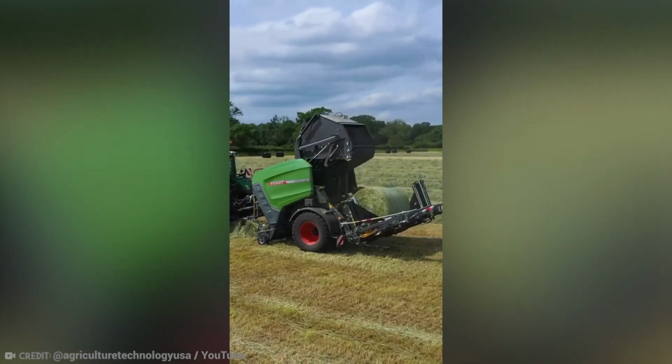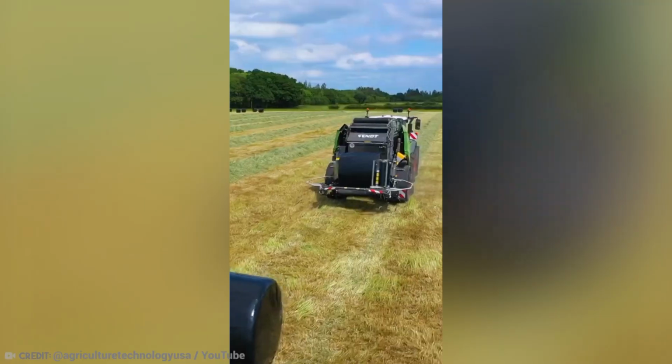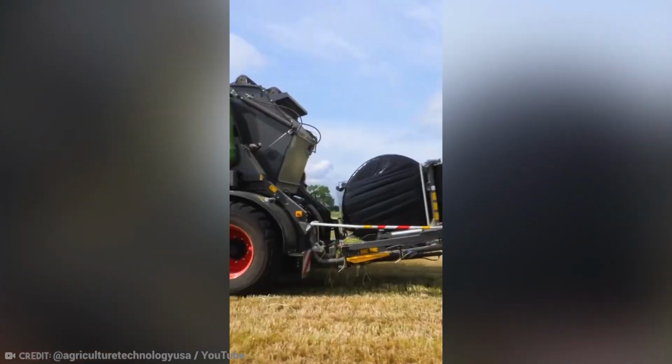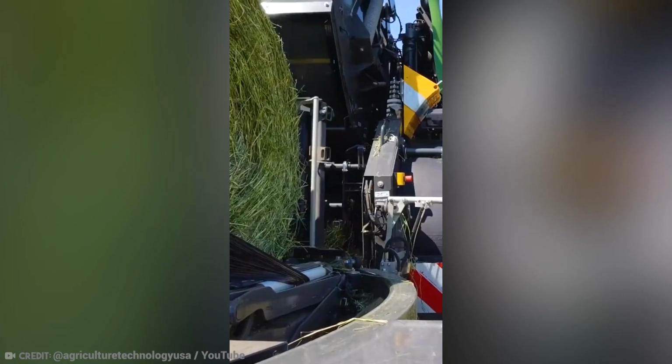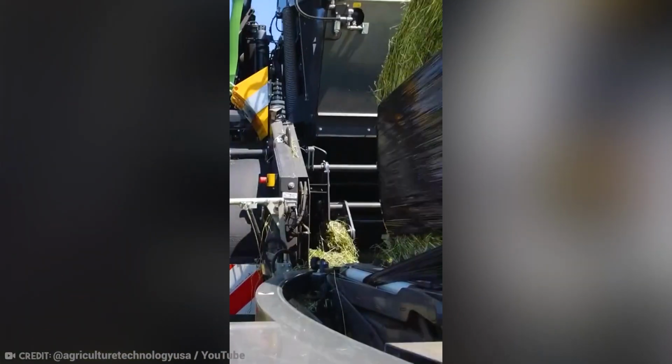Imagine being able to clear all that grass, roll it into a perfect ball, and wrap it up, all without moving an inch. As we move closer to the machine, we can see just how precisely it's wrapping the bales of grass. Deliver this to someone's doorstep, and they won't be mad, if only because of the impeccable package.